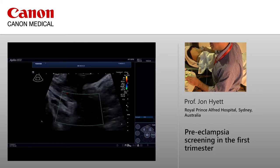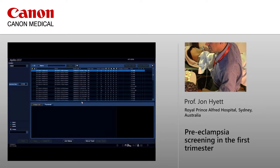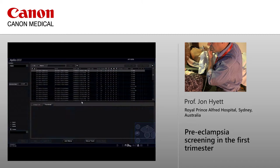Are we on that second trimester setting that you used before? Yeah, let's just do that. We're just going to change the setting for a moment.